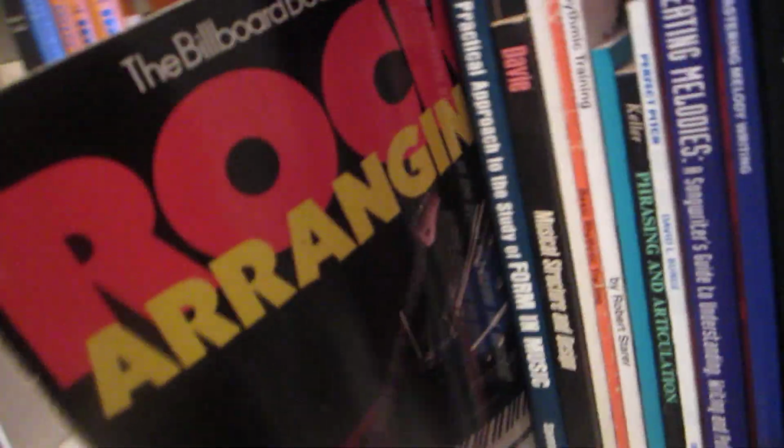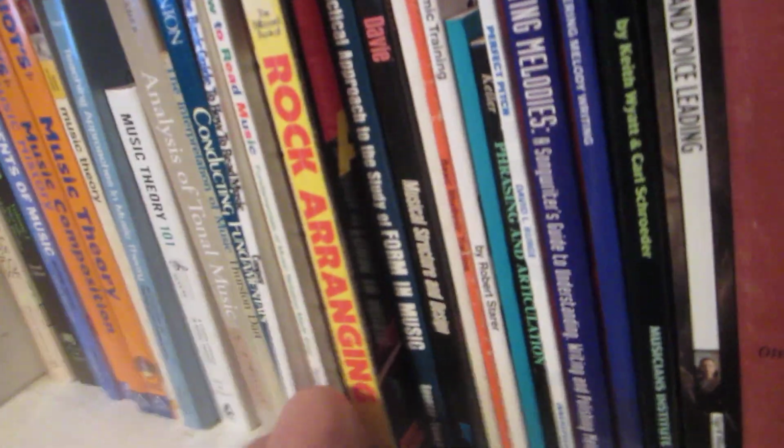Music Theory Made Easy. This is like a pamphlet. I like these little pamphlets. These are cool. A lot of them for guitarists, I've noticed. Rock Arranging. This is an early 90s book.